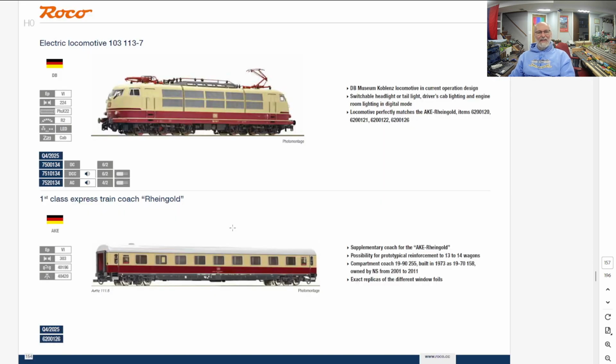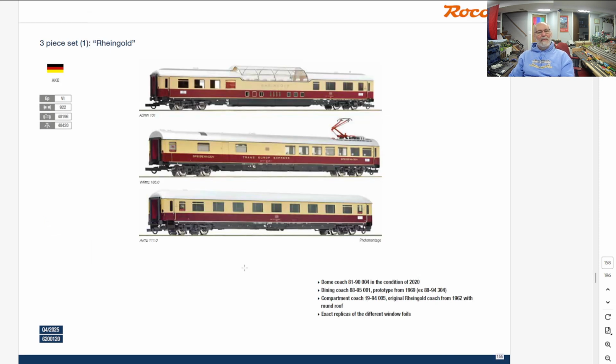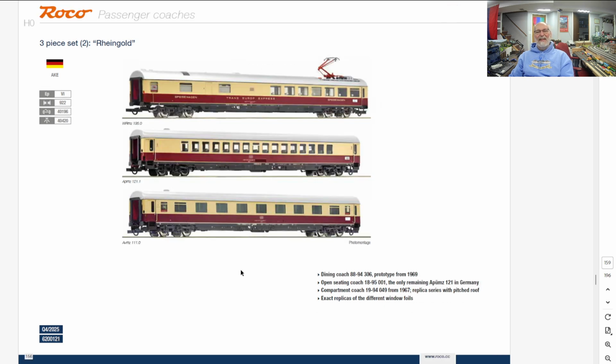What are the odds? What are the odds? A new Class 103. Of course, Märklin has just released a new Class 103 in this version, and I just bought an old version of 103. And here's a Rheingold set, because I've been kind of piecing together a TEE or Rheingold, the AKE Rheingold. And there's the 3-car set. Very cool. Very cool. And there's another 3-car set. That's interesting.